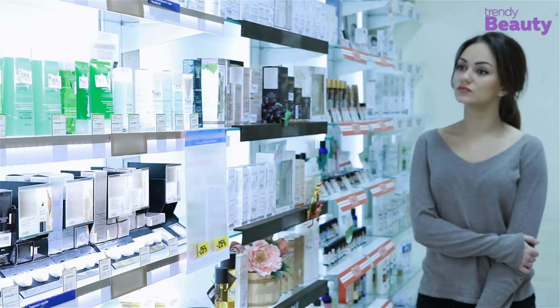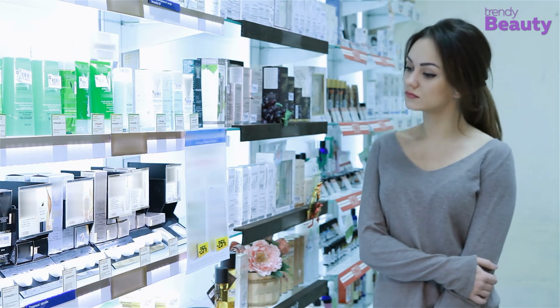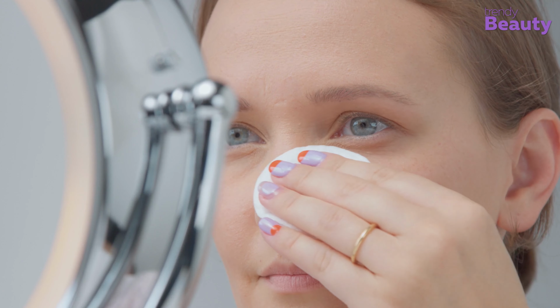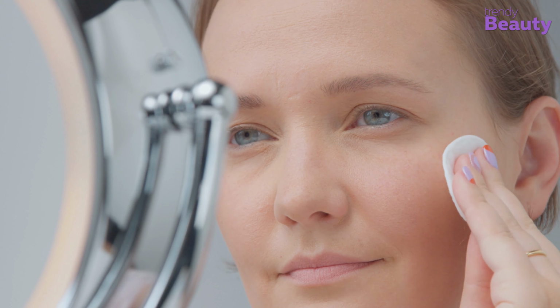The benefits of a good toner are numerous. It not only helps to shrink your pores, but also refreshes your skin while providing protection. It is important to choose a toner for your skin based on your skin type. If you have skipped this skincare item previously, it's time to rethink and add this to your routine for achieving hydrated and plump skin.